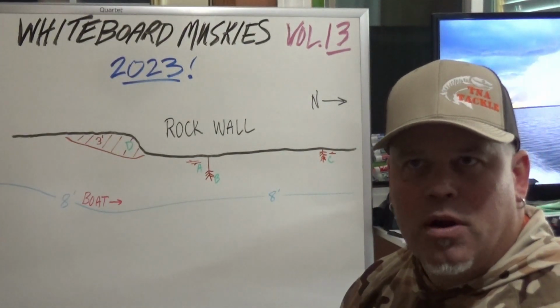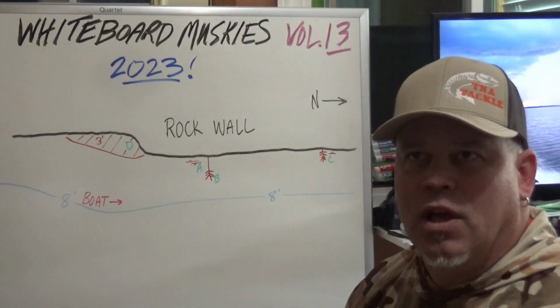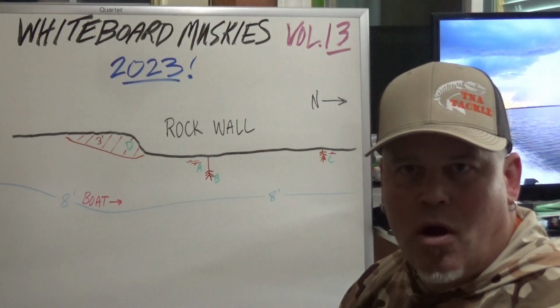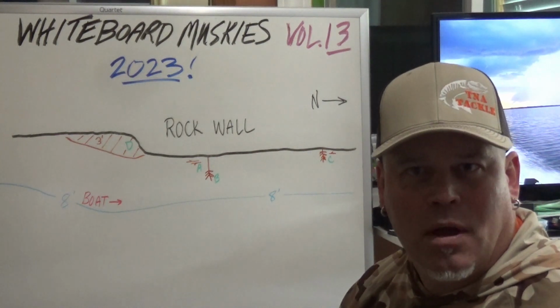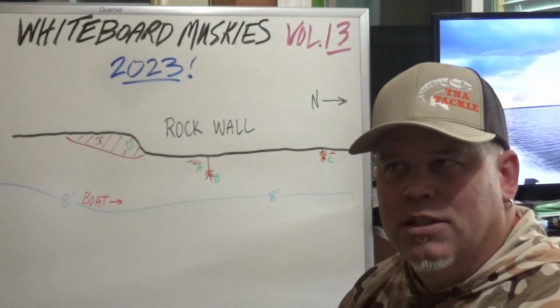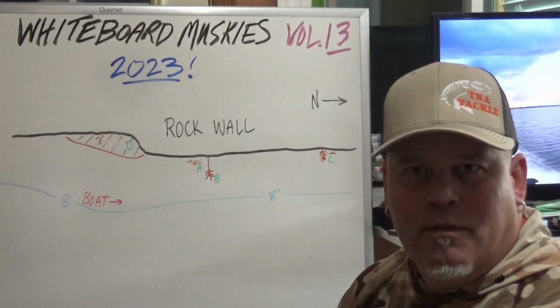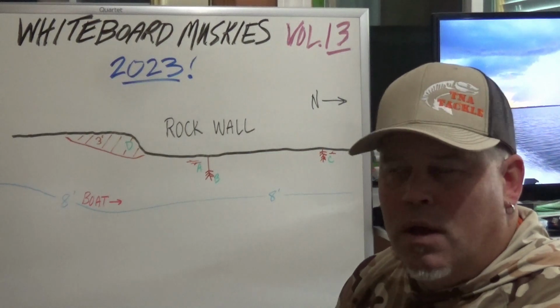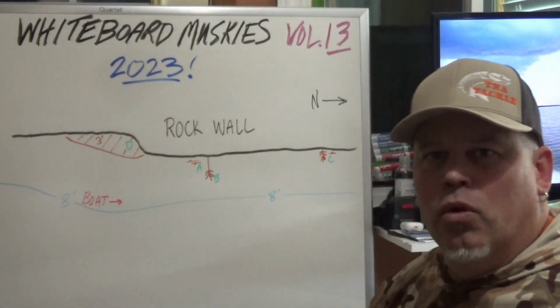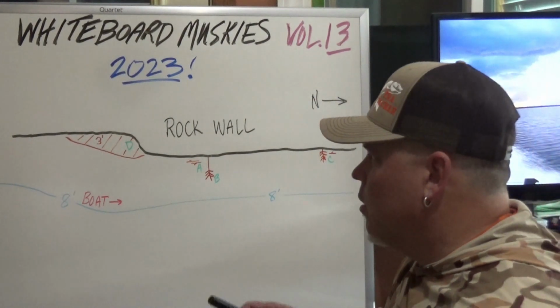And in my experience, generally most rock walls that don't have a rock pile or a tree or a log or a shallow zone along shore are really not very good for muskies, or at least not very productive other than the very ends of the rock wall. But if you're in the middle of a rock wall, it has to have a piece of structure to hold those fish. So the one I'm talking about in particular is shown here.